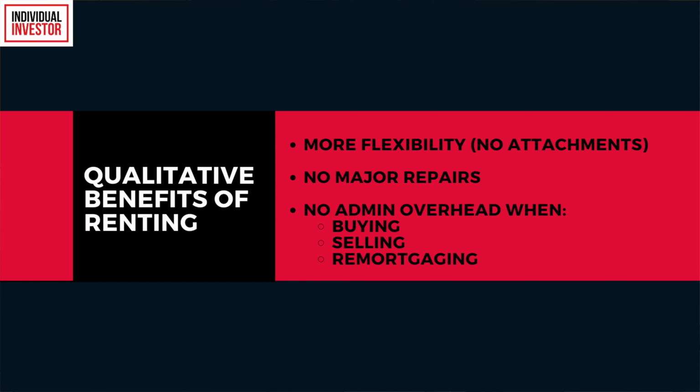There are a bunch of qualitative benefits to renting. Some of those are that you have more flexibility. You don't have any attachments. If you don't like the place, if you don't like the city, if you want to move, you simply just pack your bags and you leave, right? It takes no time. So a lot of people value that flexibility.